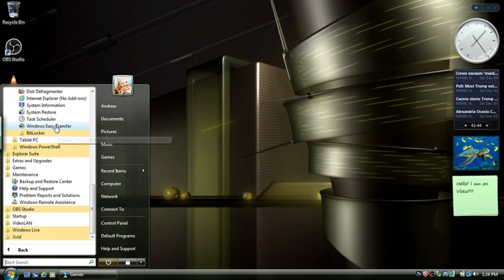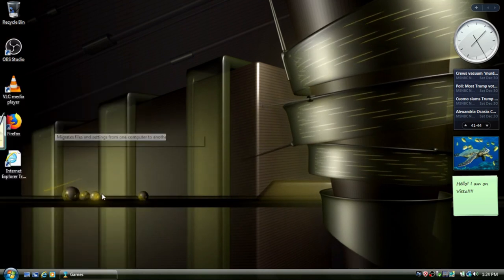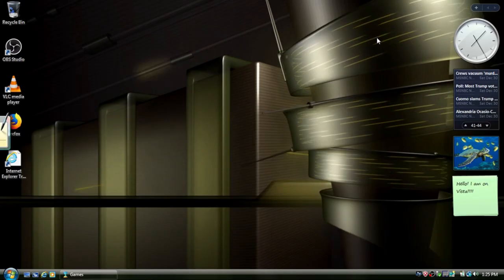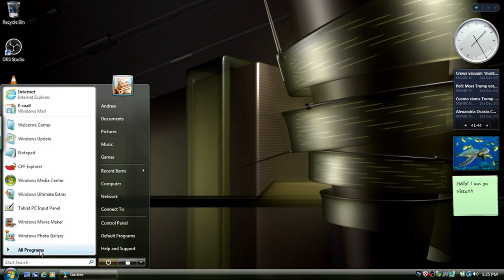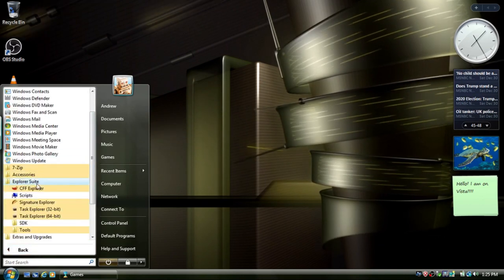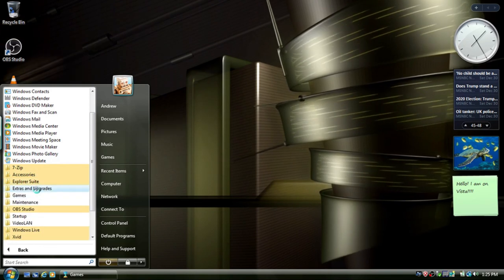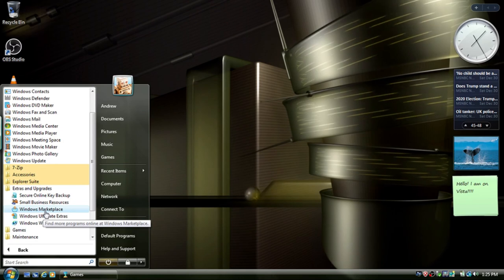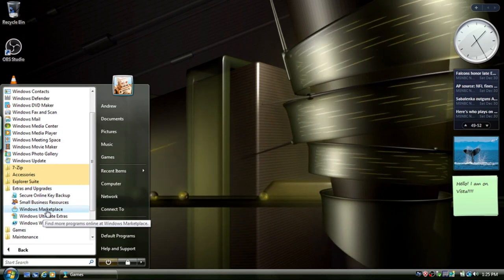So let me see what Easy Transfer is. I actually never heard much about this. Oh yeah, I know what this is. It's basically transferring stuff to a new computer. Yeah, I get it. Let's see. This one's small business. Windows Marketplace, is what I'm saying.